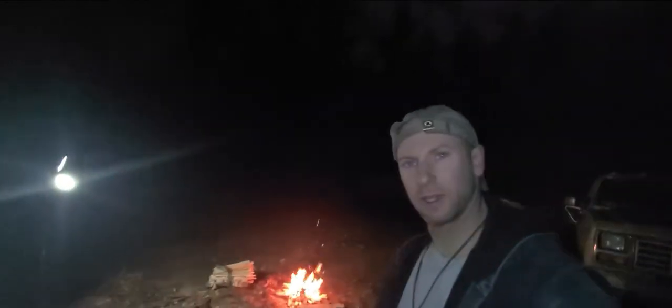Well, as you can see, we got our fire going pretty good. Got our tent set up, looking pretty sharp. So time for a little night go around of our campsite. And here we got a little teddy bear just hanging out. Hey there, bud. You just keep chilling in the sleeping bag.